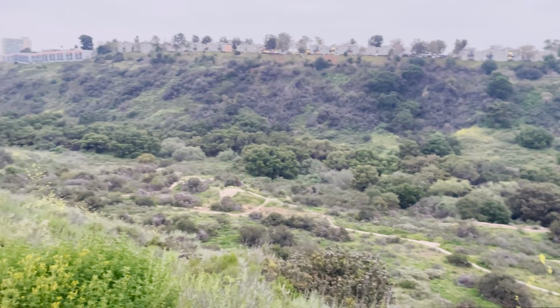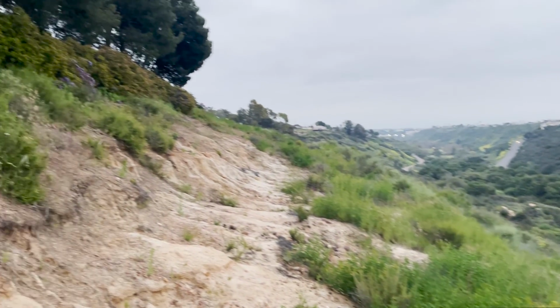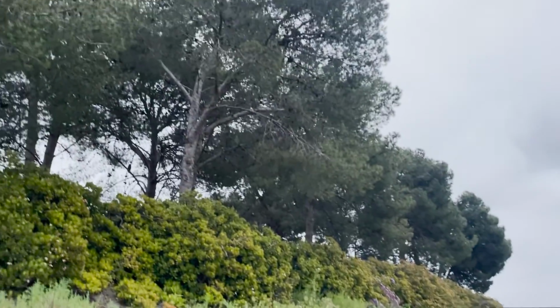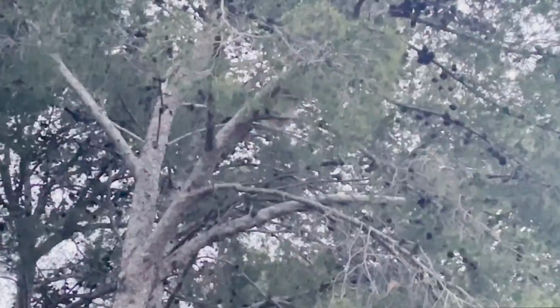Tecolote means owl in Spanish. This is Owl Canyon. The owl night and day watches over this land, and for that reason, he is the mascot of this forest farm.